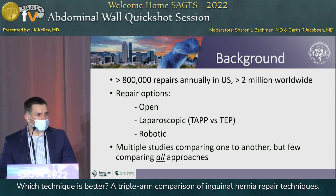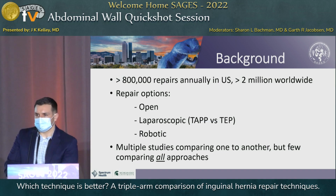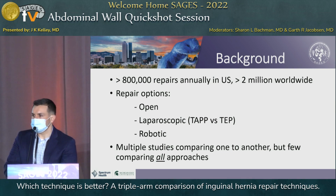As we know, we can do open, robotic, laparoscopic, and there are several studies in the literature looking at which one of these approaches is the best. And the answer is a little unclear. I think there will be a talk later today about it. But there are very few studies looking at all three approaches in a head-to-head fashion.